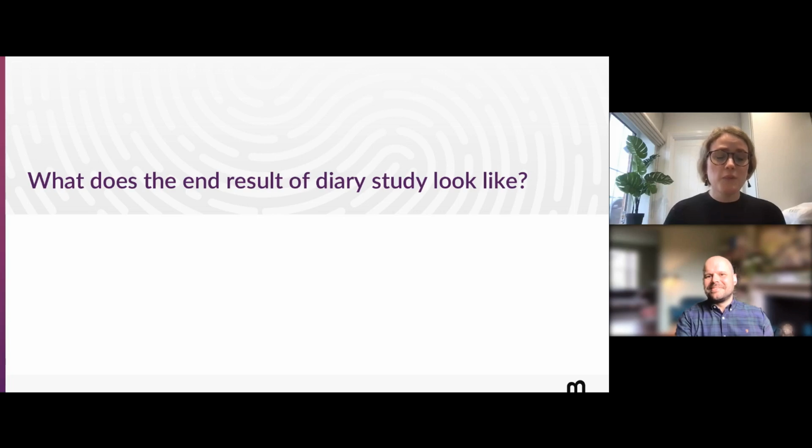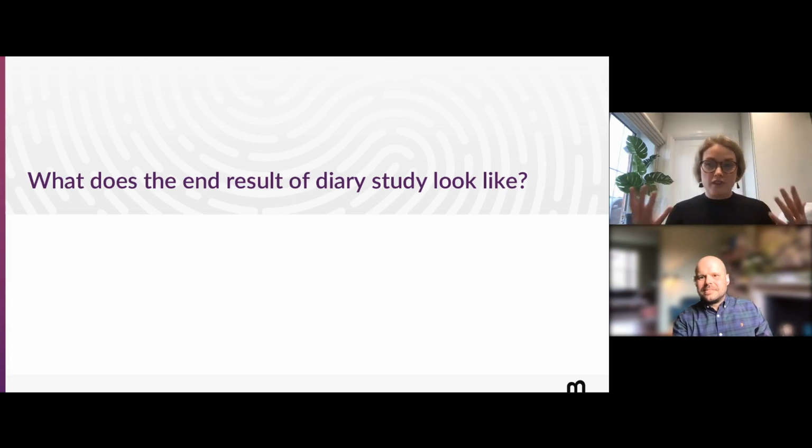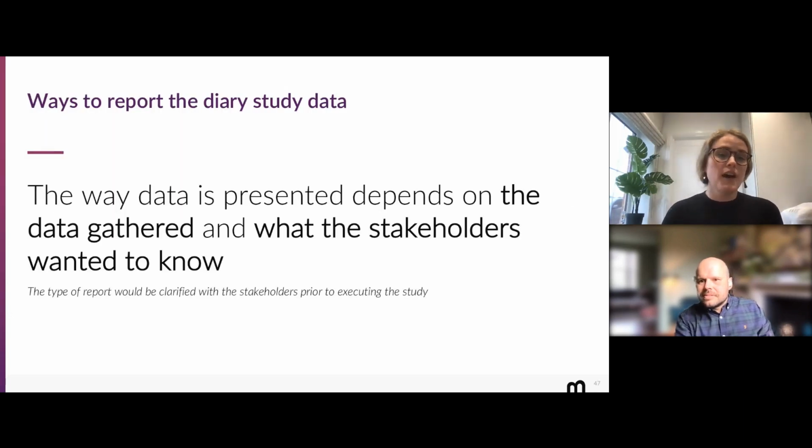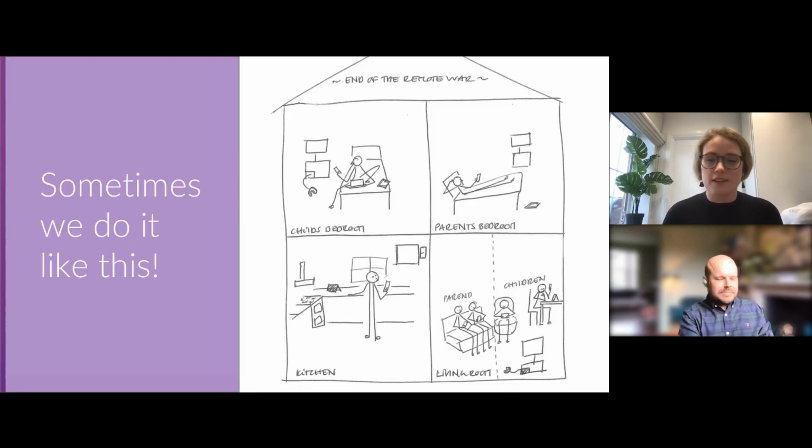And what does the end result look like of a diary study, right? Because all these data points can be so varied. What do they look like? Well, it really depends on what you want out of them. We've had people who just want to know what their users are doing when they're not using their device, or how they're communicating when they're using a certain service, or how they decide who gets to do what in their household if it's really busy. Like the example here, this was who gets what device when and why. How do they decide that?